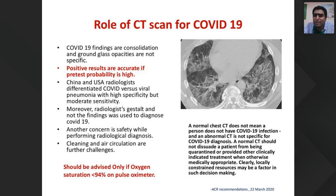And another concern is safety, because you are conducting a radiological procedure in the CT scan room of your hospital, or even for that matter, X-rays. So portable X-rays are preferred as compared to the proper X-ray room. And another thing is, the CT scan machine requires air conditioning. So once you are conducting the CT scan of these COVID suspects or COVID diagnosed patients, you have to take care of the air circulation, because till the fresh air comes, you cannot do the second scan. So this is one of the important things. And CT facilities are not widely available as far as our infrastructure goes in India.